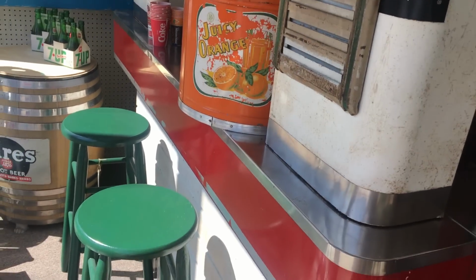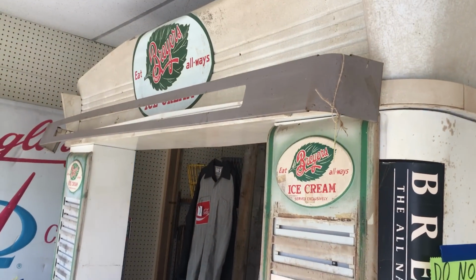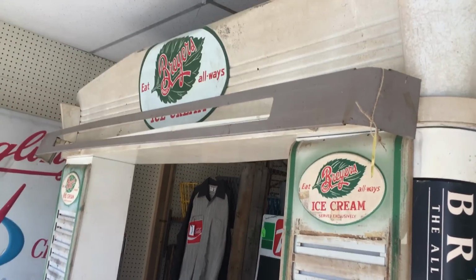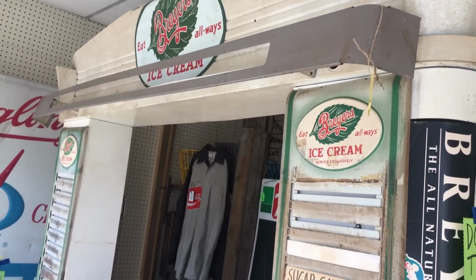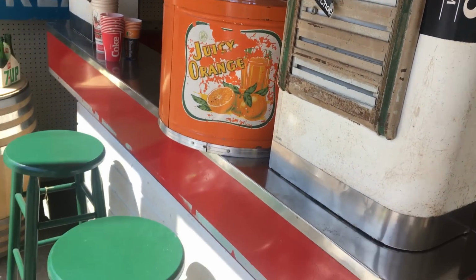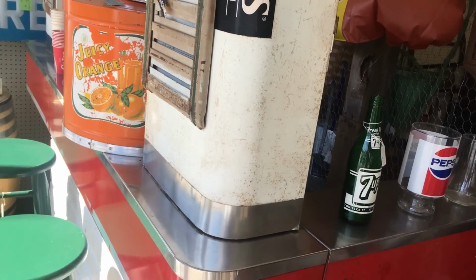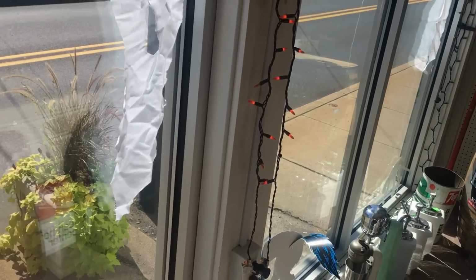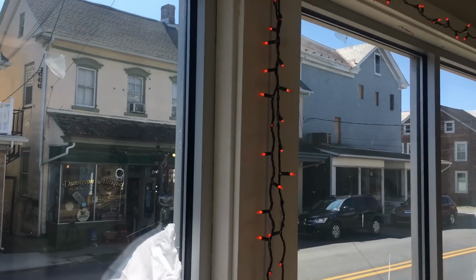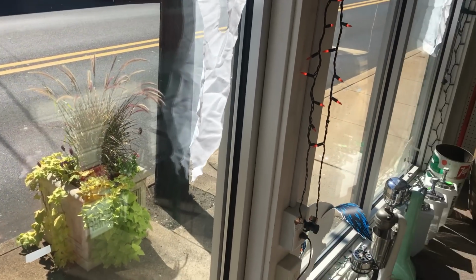I don't know if you're gonna be able to see this, but it's a whole ice cream refreshment stand front. It's actually the real thing. Try to back up so you can see it. I'm actually standing in. I mean, here's the street that I'm on. I'm in the window. Let me back up.